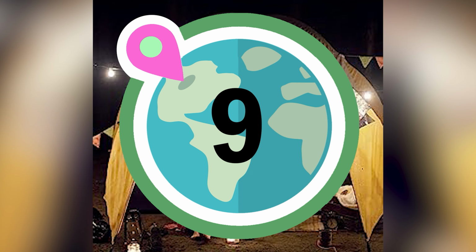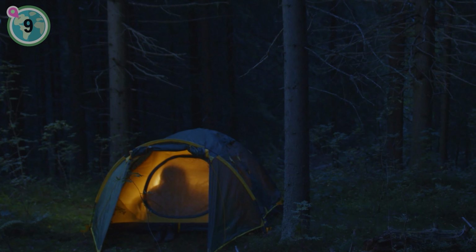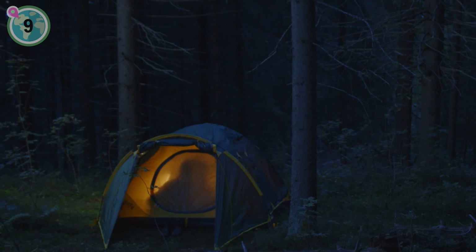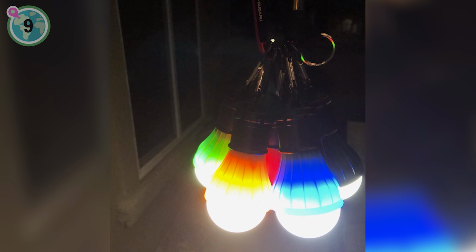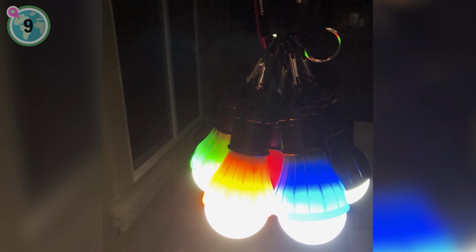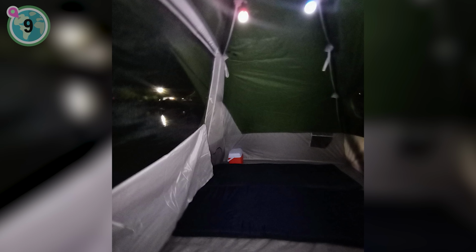Next in at number 9 are these LED lanterns by Jackson. Say goodbye to stumbling in the dark and knocking over your belongings inside your tent, as these battery-powered lanterns are here to save the day. Designed in the shape of a light bulb and crafted with durable ABS material, they come equipped with a hook and a carabiner for easy hanging from your tent's roof.